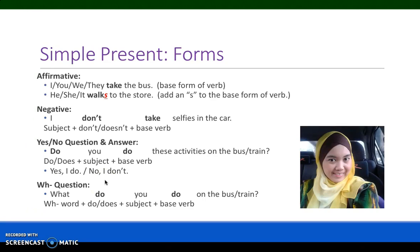Here's a WH question. What do you do on the bus or train? So you just add the WH word first, and then do or does as the helping verb, the subject, and then the base form of the verb.